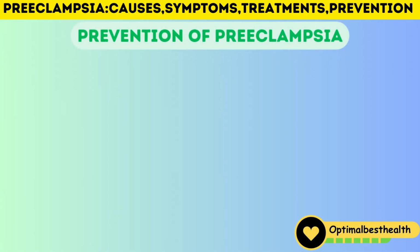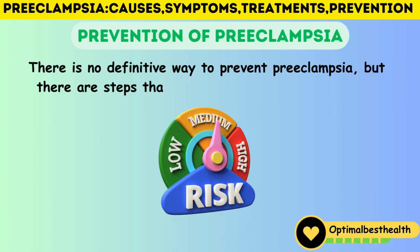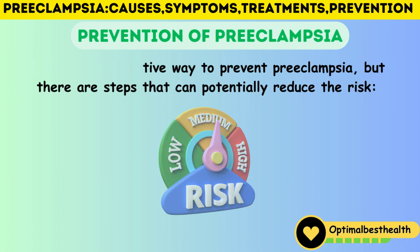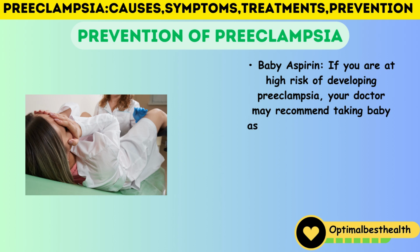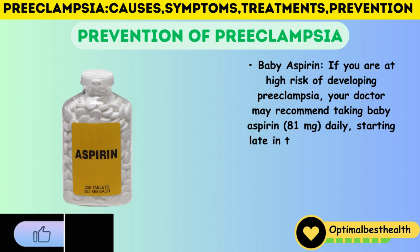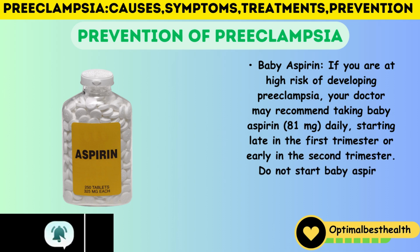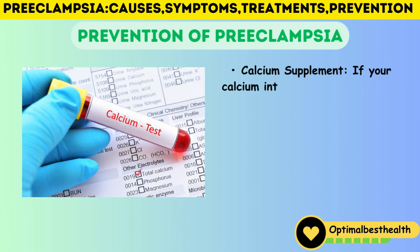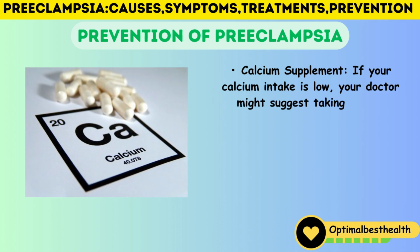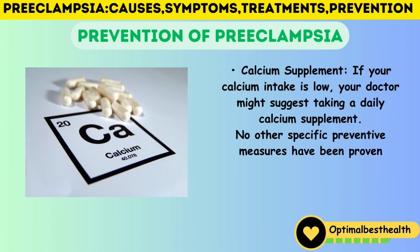Prevention of preeclampsia. There is no definitive way to prevent preeclampsia, but there are steps that can potentially reduce the risk. Baby aspirin. If you are at high risk of developing preeclampsia, your doctor may recommend taking baby aspirin, 81 milligrams, daily, starting late in the first trimester or early in the second trimester. Do not start baby aspirin unless advised by your doctor. Calcium supplement. If your calcium intake is low, your doctor might suggest taking a daily calcium supplement. No other specific preventive measures have been proven effective.